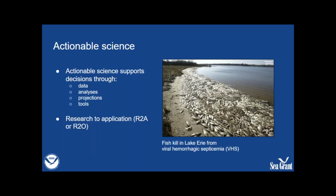And so actionable science supports management decisions through data, analyses, projections, and tools. And so actionable science can also go by a number of different names, such as research to application, and then be abbreviated to R2A or R2O, which is research to operation. And so ideally, actionable science is co-produced with scientists and decision makers, and it really serves the needs of communities.